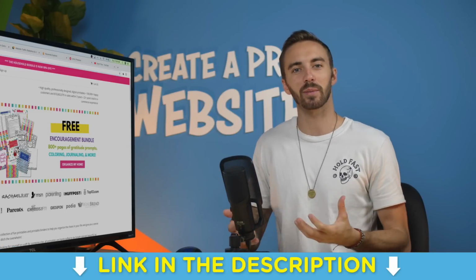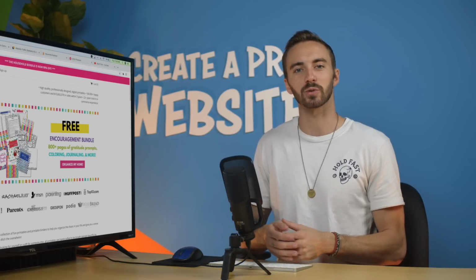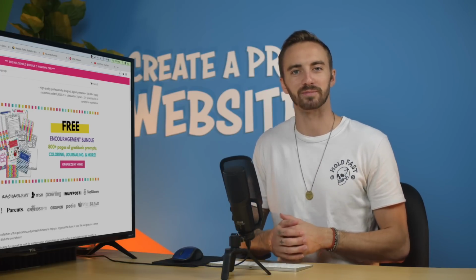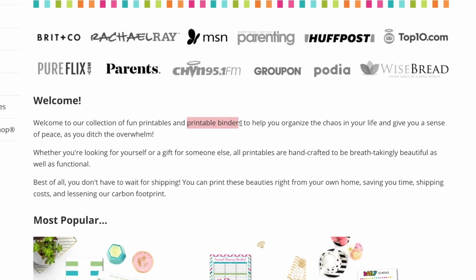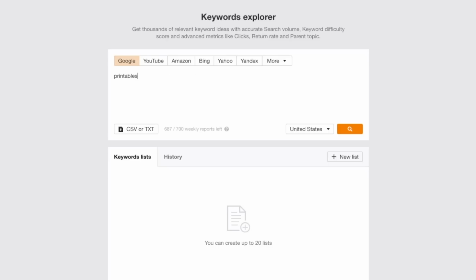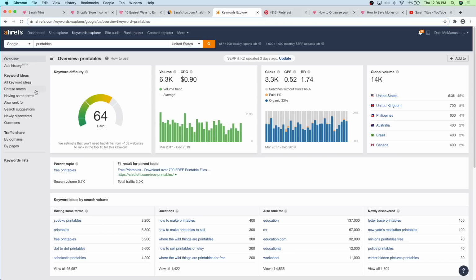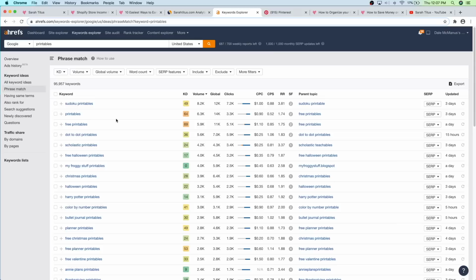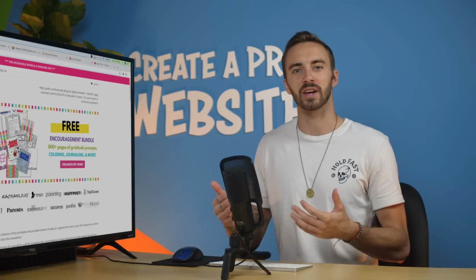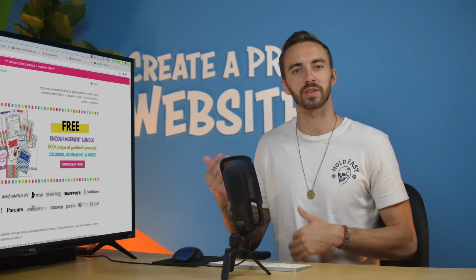But making sure that her website and her store are targeted towards specific keywords related to her products is very important. So she has the word printables show up everywhere on her site. And if I search this term in my handy Ahrefs keyword research tool, you can see that by having the word printables all over her website and shop, she's likely to show up for all of these keywords. And she's capitalizing on all the potential organic search traffic that comes with each one.